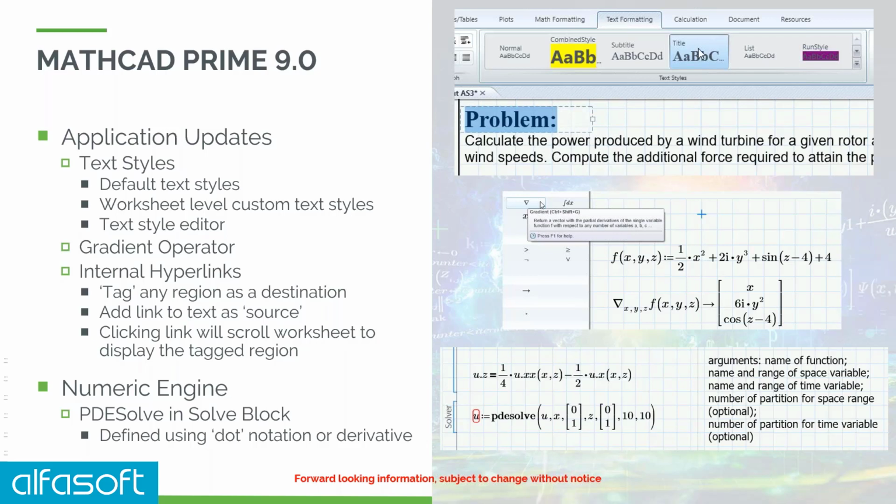So those two areas of functionality enhance documentation of the product, but we also need to balance that by working on items that have an impact on calculation, right? Ultimately, what you're doing with Mathcad is manipulating numbers. So to that end, we're also adding the last missing operator, the gradient operator, and providing the ability to solve partial differential equations in solve blocks.